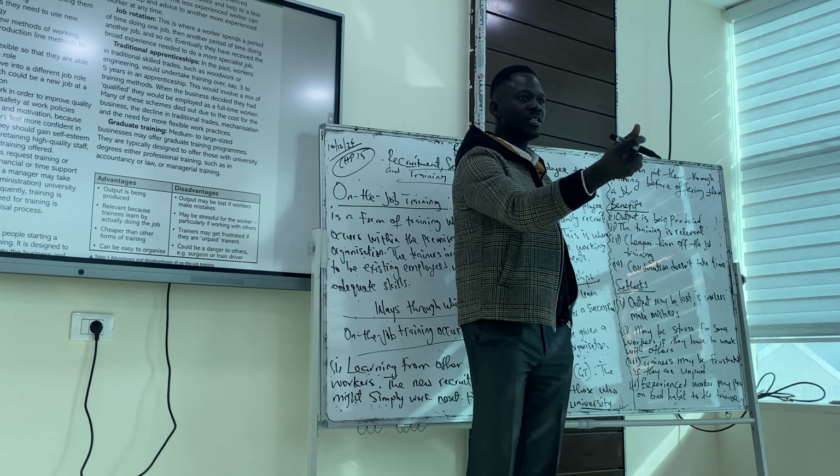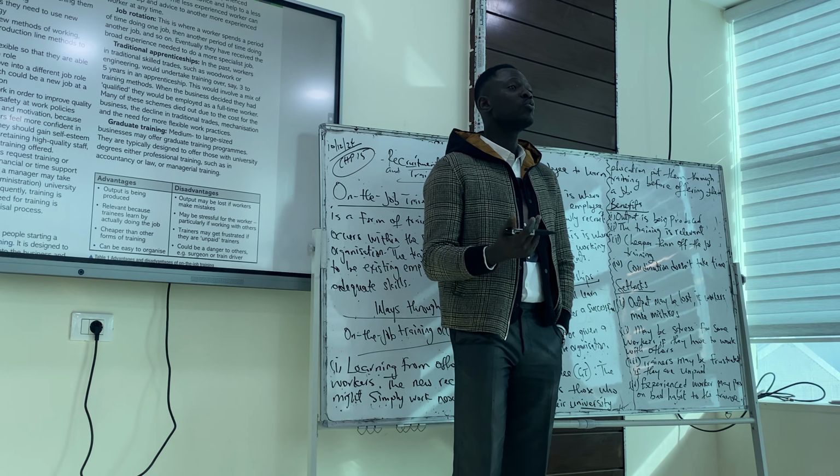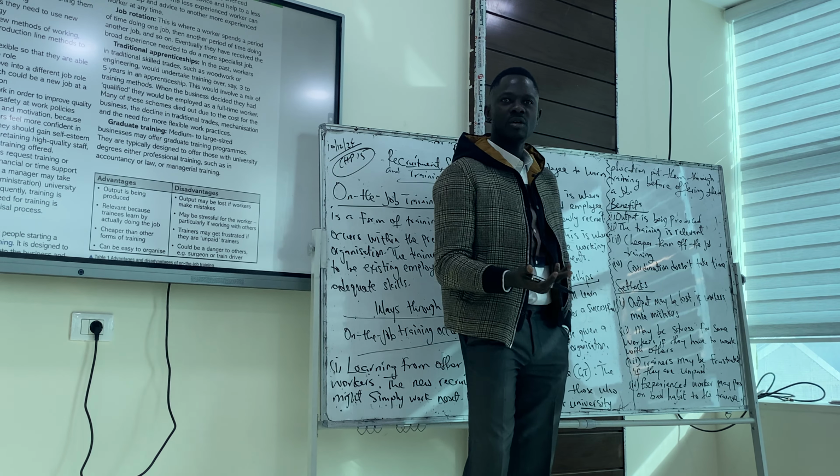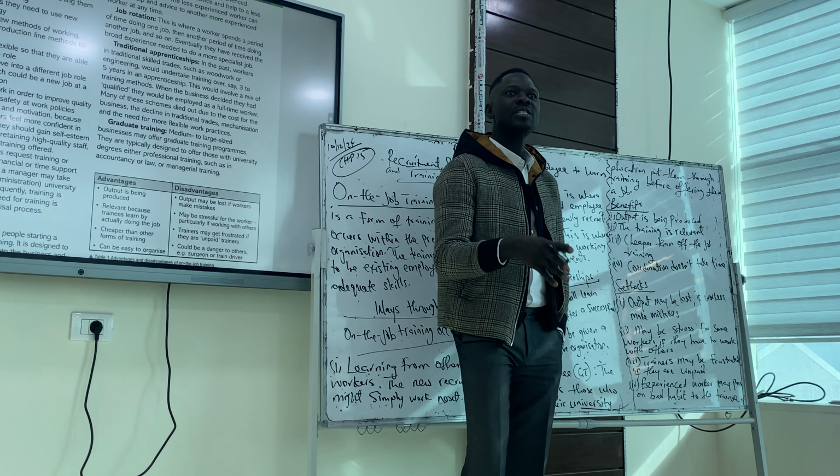And the last one, coordination doesn't take time. It's easy to coordinate. Why? Because it's within the premises of the organization. The employers, they know what to do. They don't have to consult anyone. They just arrange it and they will be able to organize it as soon as possible because it's within their organization.